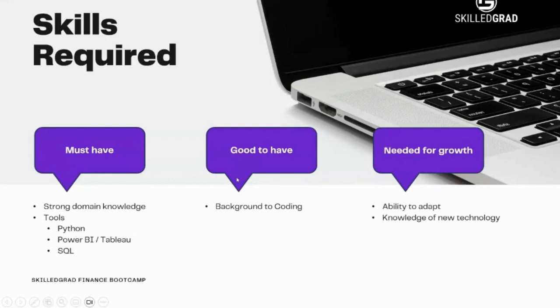If you have got background knowledge of coding, that is something that is quite helpful. As you grow, obviously, this is one profile which will keep evolving very fast, so you would be required to adapt very fast, and as newer technology comes in, you should be able to adapt to those newer technologies that are there.